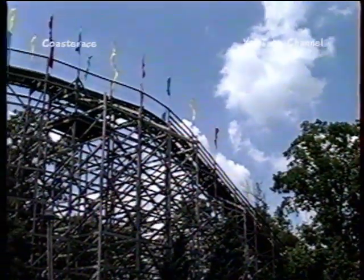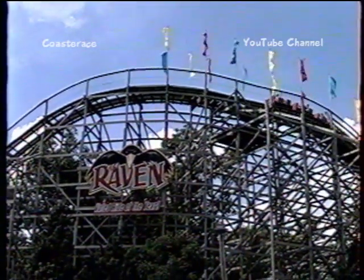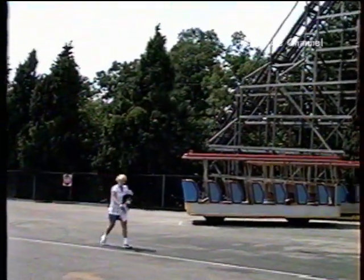One last shot of the Raven going up the lift hill. Beautiful day, empty park. Marcia has had at least 12 rides on this thing already. We've only been here 2 hours, and they only have one train running. In fact, that's them up there now. That's Marcia and Bart on the Raven.